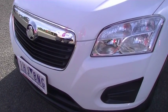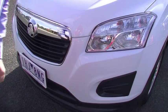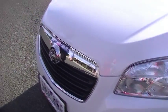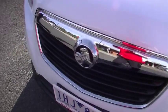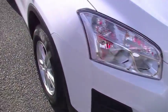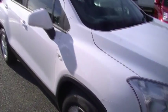This video is going to be mostly about condition, so really struggling to find any sort of stone chips or anything on the front of the car. Actually presents really well. Can't find a single one at the front of the vehicle. Coming down the side of the vehicle, no signs of shopping trolley dents or anything like that, really clean.